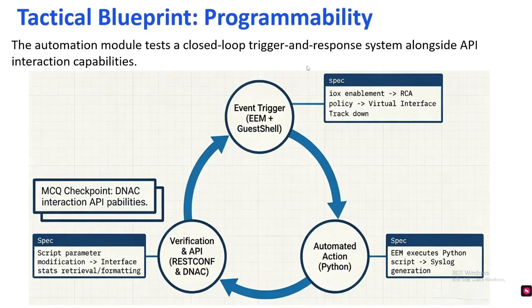Also, for programmability, it's all about the trigger and the response loop. We use EEM and Git shared together. For example, if a track goes down, it triggers a Python script to generate a syslog. We also use REST-config to pull stats and modify parameters. And for the design module, you will need to recognize the DNAC device API structures, and don't let the code scare you. Focus on the logic and the script parameters.